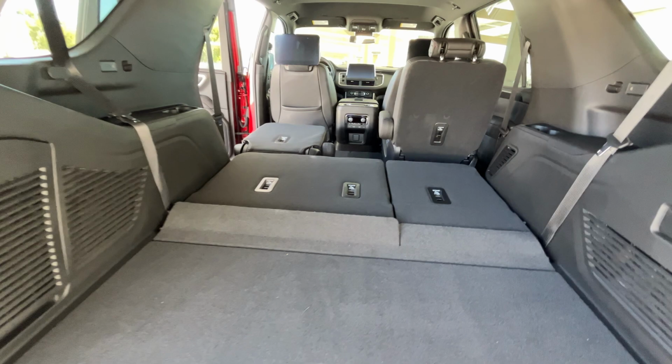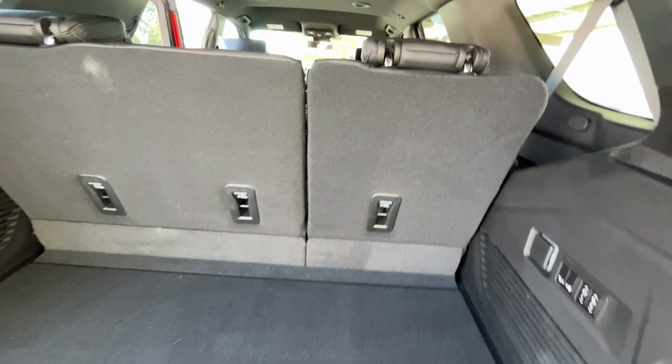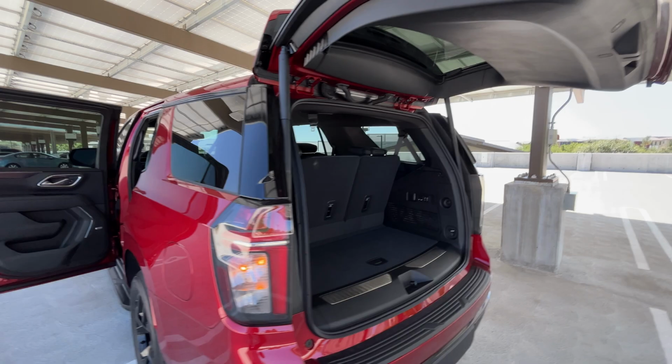Alyssa and I were actually able to put some bookshelves in the back of here, some pretty tall ones, so that was nice to have. Third row comes back up with power. Second row does not. You gotta go back there and do it yourself. Power liftgate, of course. Capless fuel filler, this has been nice.